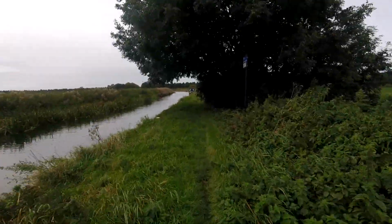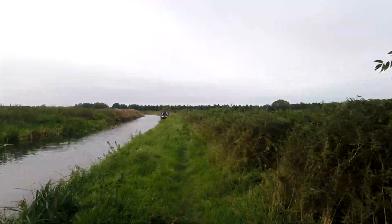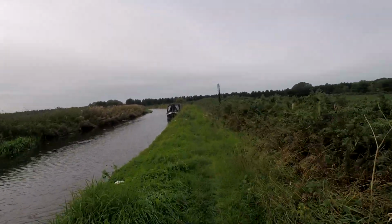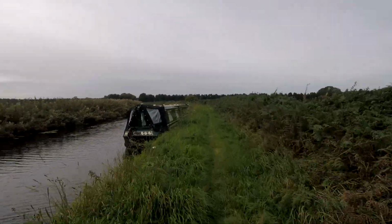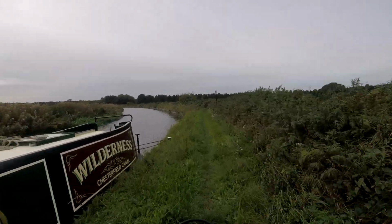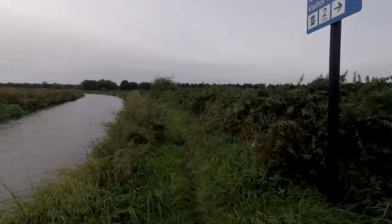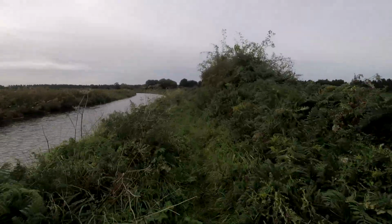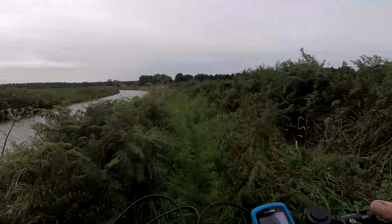Went out on a pretty much overgrown section, which haven't been kind to my legs, let's say. Plenty of nettles. But you know, it is a varied path. I expected that. So we should have put some long trousers on. Lots of bracken, lots of brambles.